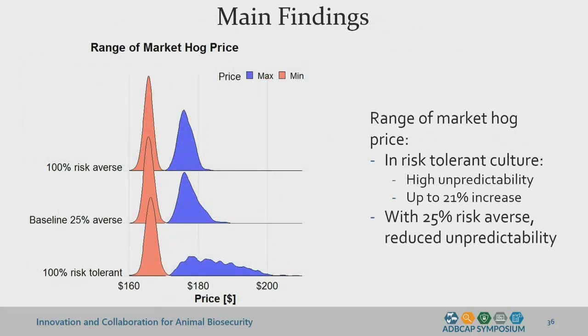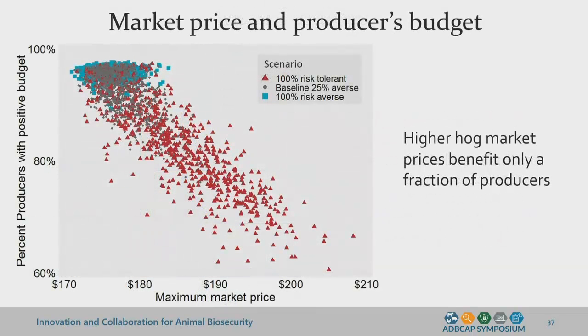So when we look back at this, the entrepreneur in me says, "Oh, look, during this 100% risk tolerant scenario, look at these prices out here. There's a lot of opportunity potentially," and this really isn't the case. So if we go back here, these are the points in which this is happening. Now look at this point right here. This is saying 40% of all the producers went negative that year.